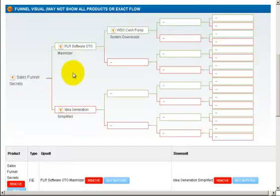Now, the good thing about sales funnels is your affiliates will automatically be approved for the upsells and the downsells too. So that's a good thing, because a lot of affiliates are looking for products that are part of a sales funnel. If they go to your affiliate page and request an affiliate link, it shows over on the side if a product is part of a sales funnel or not. If they see that it's part of a sales funnel, there's a really good chance that they're going to promote that product, because they know there are several chances for them to make some affiliate commissions.